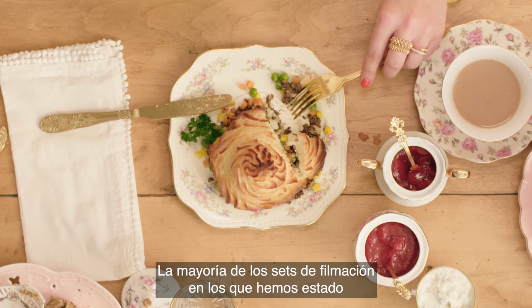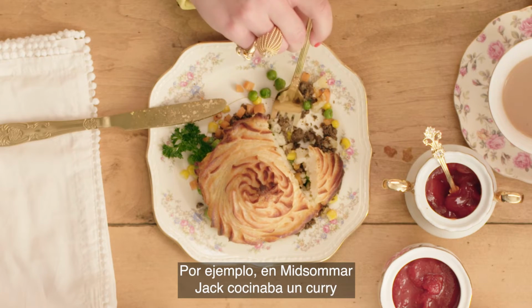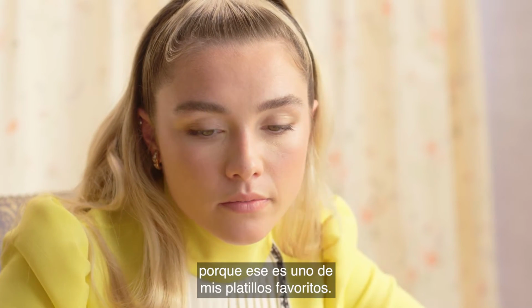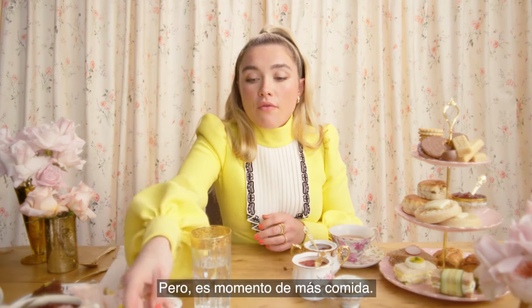Most of the film sets that we've been on, at the end of a day's shoot, we'll go home and one person will cook. So, for example, on Midsommar, Jack would cook a curry, and I'd cook a ratatouille, because that's one of my favorite meals. I got everybody into my mulled wine on Little Women. They loved that. But it's time for some more food.